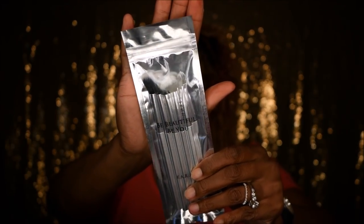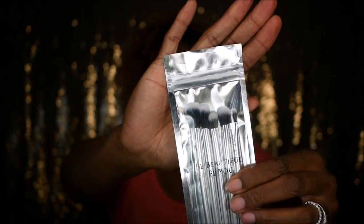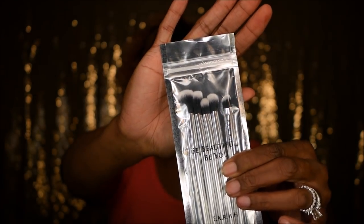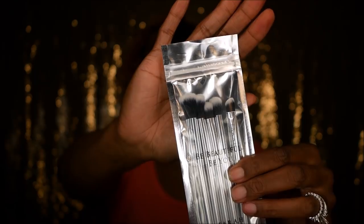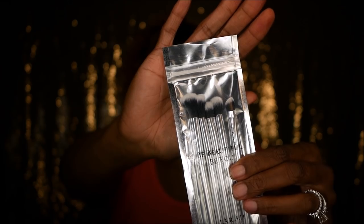So it says, Be a Beautiful You. And this is the pack that it comes in. I almost don't even want to open these because I have so many brushes open. So let me just give you a look through the pack here, because these are just your basic eyeshadow brushes, you know, very, very nice. It looks like a pack of five and they actually look quite similar. It doesn't look like there's too much variety in these brushes, but very nice.